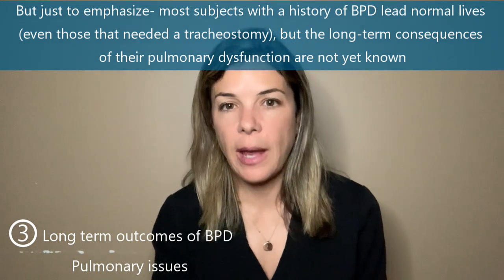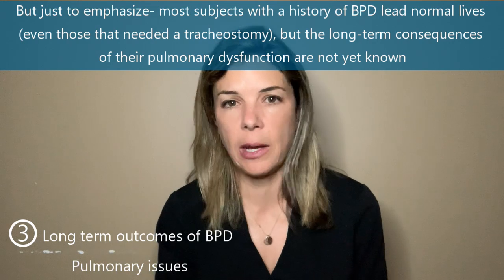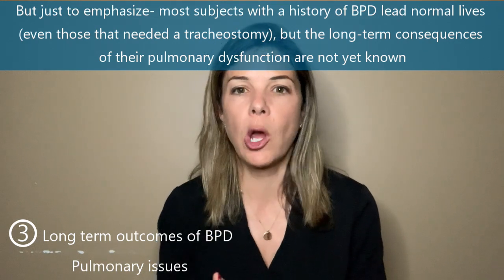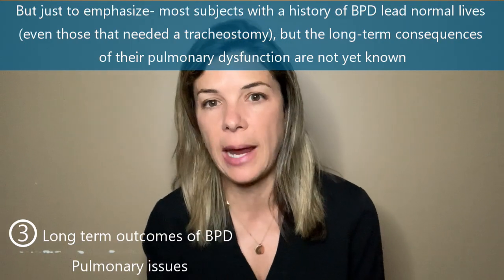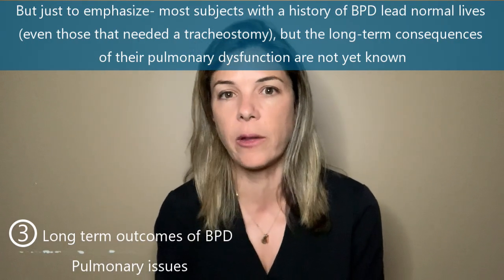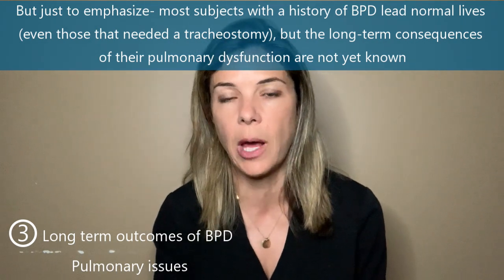But just to emphasize, most patients that had a history of BPD, especially mild BPD, can go on to lead completely healthy lives. And even if they don't have excellent exercise tolerance, they can still exercise and perform all the duties that would require an excellent quality of life.